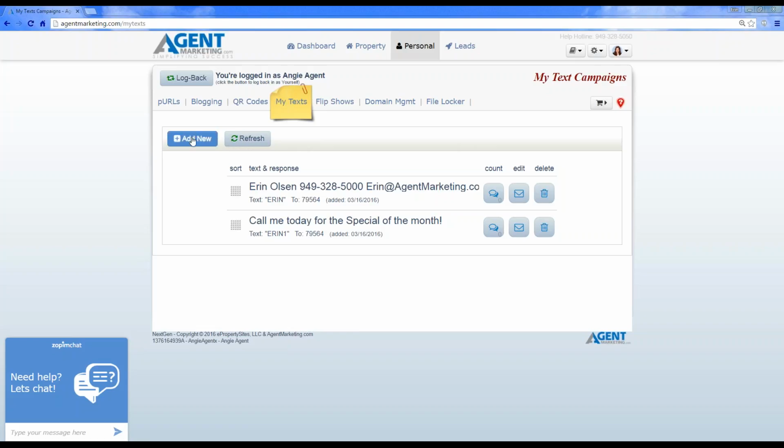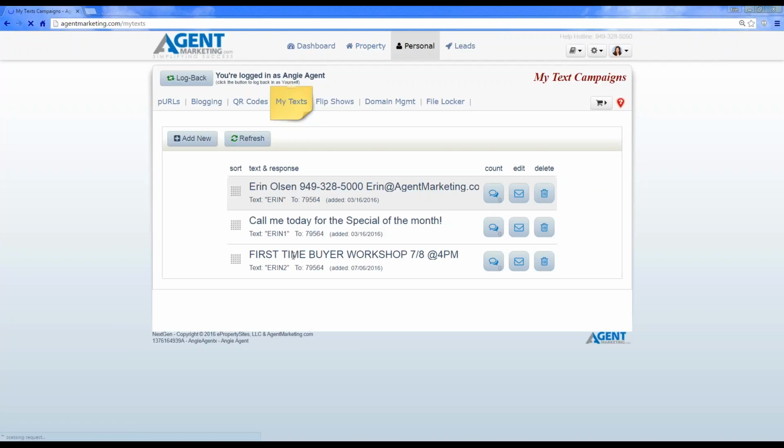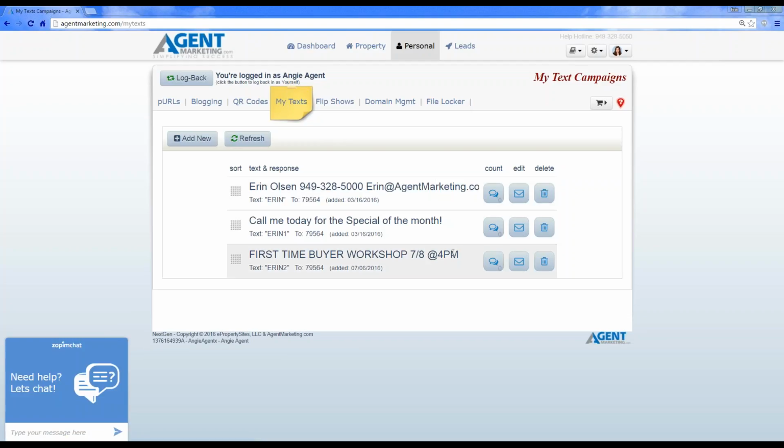To create your own campaign, all you need to do is click the Add New button, and then it gives you an option to create your text code and your response. So maybe I want to create a new text code. I'm going to do Erin 2, and I'm going to do a first-time buyer workshop, and we'll say that this is going to be on the 8th at 4 p.m. So now, anytime a consumer texts Erin 2, they'll get "first-time buyer workshop 7/8 at 4 p.m." This is the response that they get right away when they text Erin 2 to 79564.